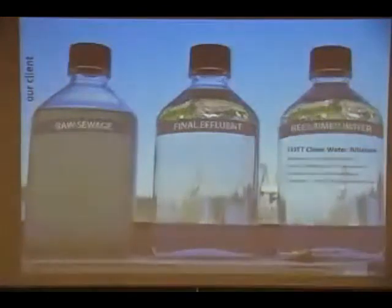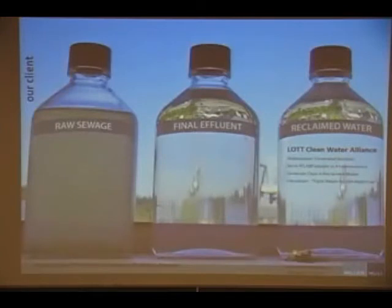And they do that through their education outreach program, where they promote conservation. Through their education program, the result has been a saved capacity of 850,000 gallons per day. The second involves treated wastewater as a valuable resource.